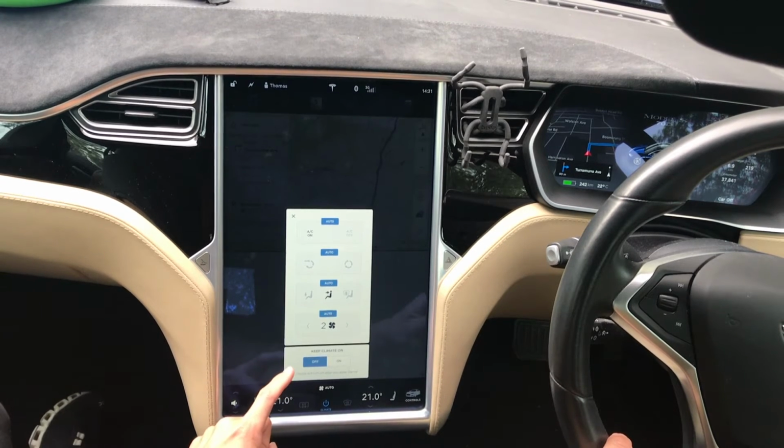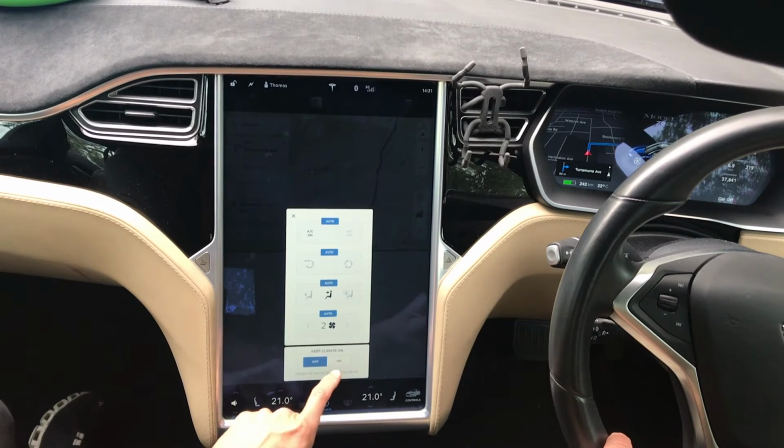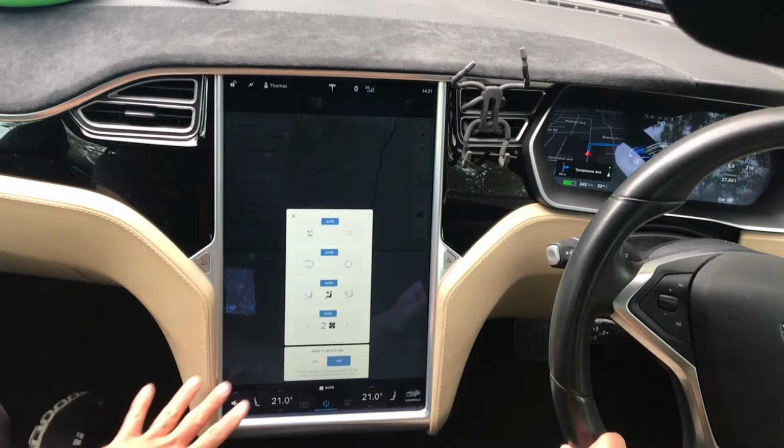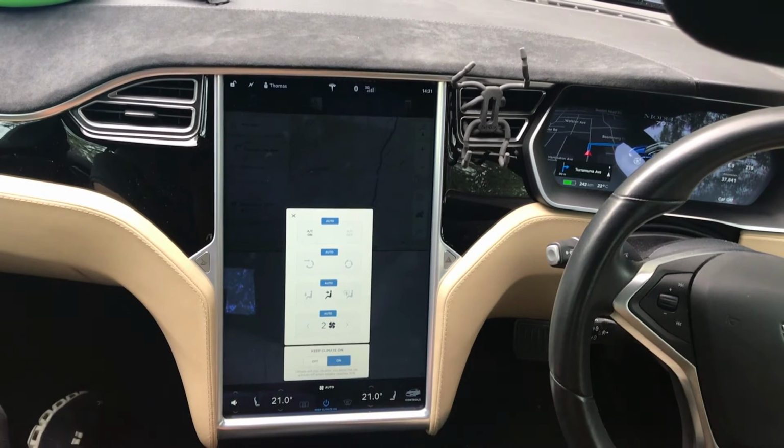This is a relatively new feature to keep climate on. So if you press on and you leave your car and lock your car, it will keep the air conditioning running the whole time. Say you're going to the shops and it's a hot day but you want to keep your car cool, or you've got some groceries in the car and you want to quickly duck out to another shop to get something else, keep the air conditioning running, which is quite handy.